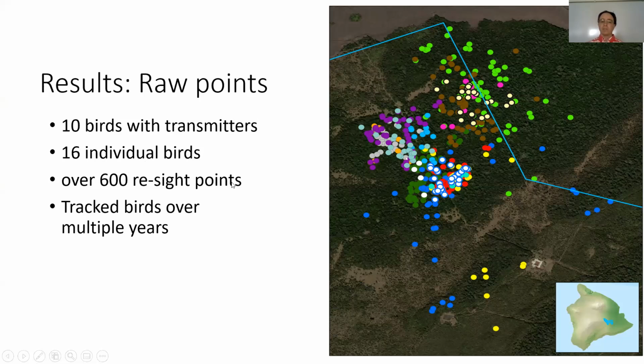And then over the course of this project, we had over 600 resight points, which you can see here, mostly in Pu'umaka'ala Natural Area Reserve, but a few of them actually ended up going down into the Upper Waiakea Forest Reserve. And then many of these birds were tracked over multiple years. So like this red bird here was first banded in 2016, and so we've been able to keep tabs on him all the way up through now here in 2020. And so these birds are pretty long-lived, and we're able to follow their territories over time. And throughout that whole 4-year period, he stayed in this same home range.